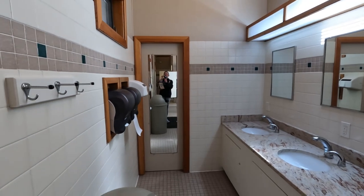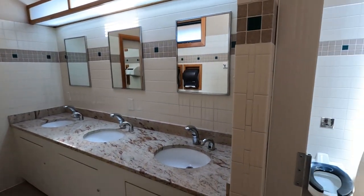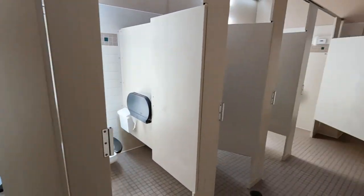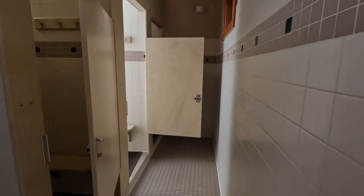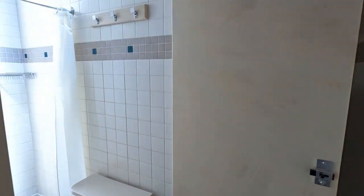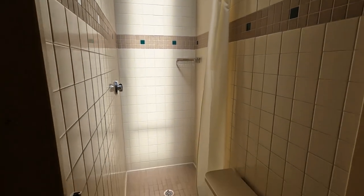Hi, so here's the bathroom. Very clean. And then there's three showers down here at the end. Also looks nice and clean. And there's no fee to use the showers.